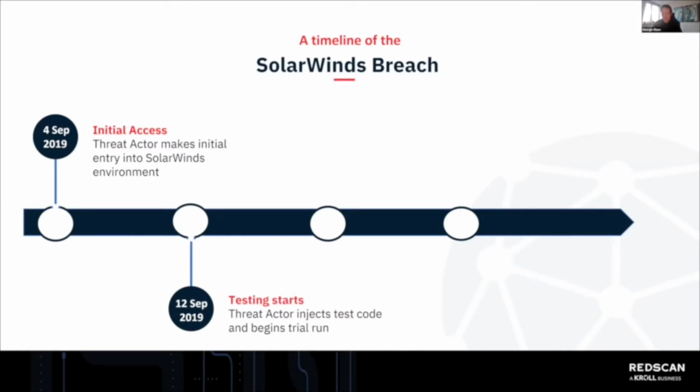On September the 12th, so just over a week or so since gaining initial access, the threat actor began testing, adding code to the SolarWinds Orion build server. This is the server that bundles the packages and ships it off for customers. So a very, very high value target, and one that would allow the threat actor to push code to over 18,000 customers.